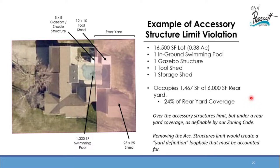Probably yours too. Yeah, three structures, yeah, it is. So again, if you want to go to three, I don't care. What percentage of houses in the town of Prescott do you think have that room?